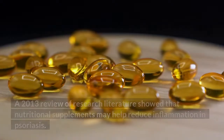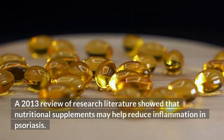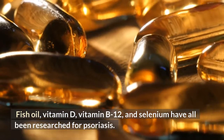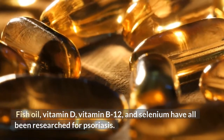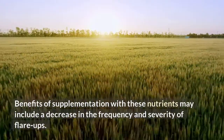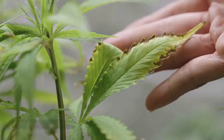Nutritional supplements. A 2013 review of research literature showed that nutritional supplements may help reduce inflammation in psoriasis. Fish oil, vitamin D, vitamin B12, and selenium have all been researched for psoriasis. Benefits of supplementation with these nutrients may include a decrease in the frequency and severity of flare-ups.